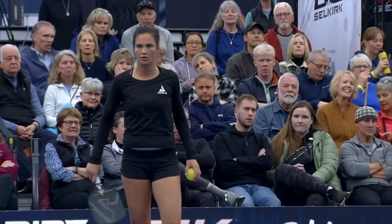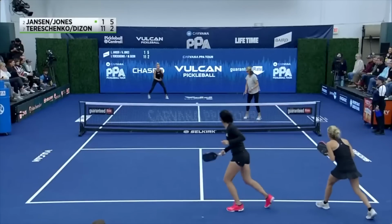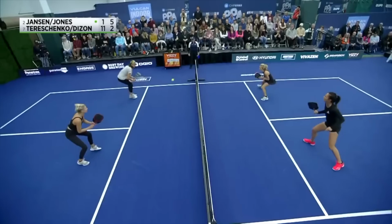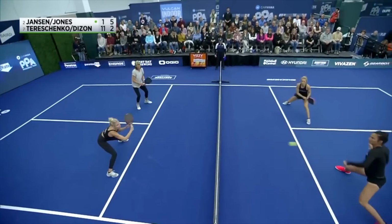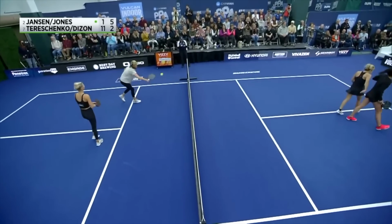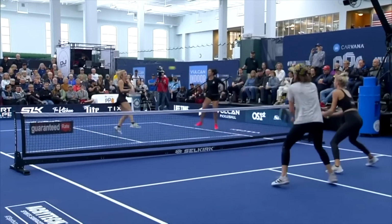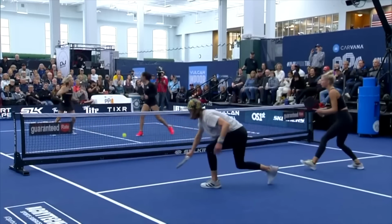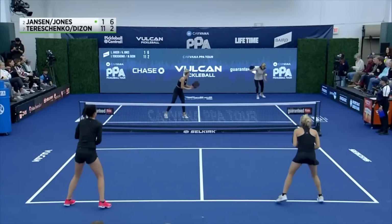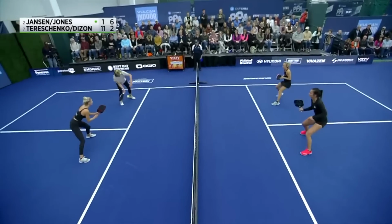And I like the chatter that we're hearing from Jansen and Jones, specifically Jones being more the vocal leader on the court. I really feel like Jansen plays off that positive energy nicely. And a great slide there from Jansen to clear her body on this initial forehand counter. It was a good speed up from Dizon, but just too good from Jansen and Jones. Yeah, loving the intensity we're seeing from them as well. They are fired up and ready to take this second game.